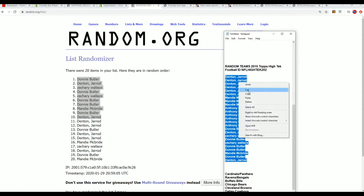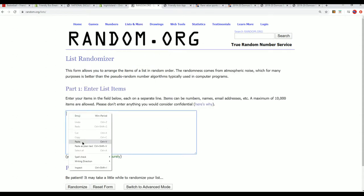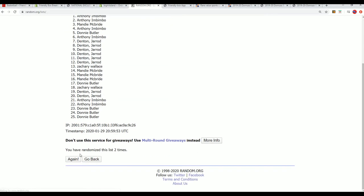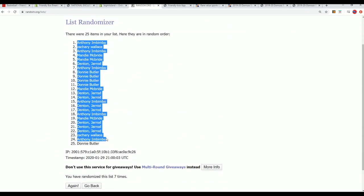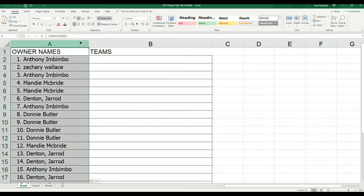Let's get the random going for the teams. Seven times through for the owner names. All right, lucky number 7. Boom. And after the teams.